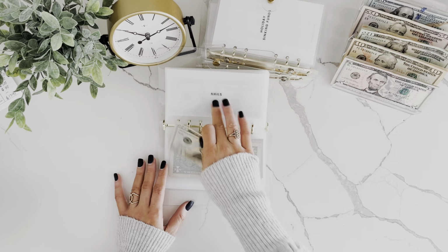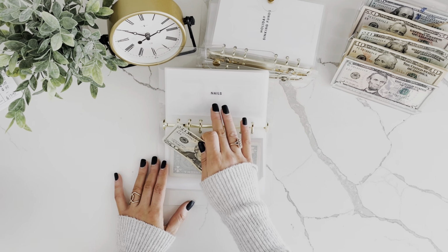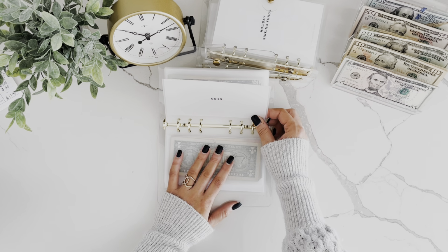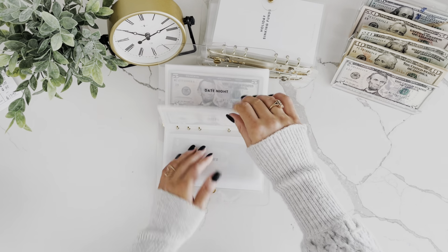So I have 20 in this envelope for nails. So I actually might put that in my wallet just in case I feel like tipping a little bit more. But I did plan 60 for nails this time, and that is already in my wallet. So we're not going to put it in that envelope.